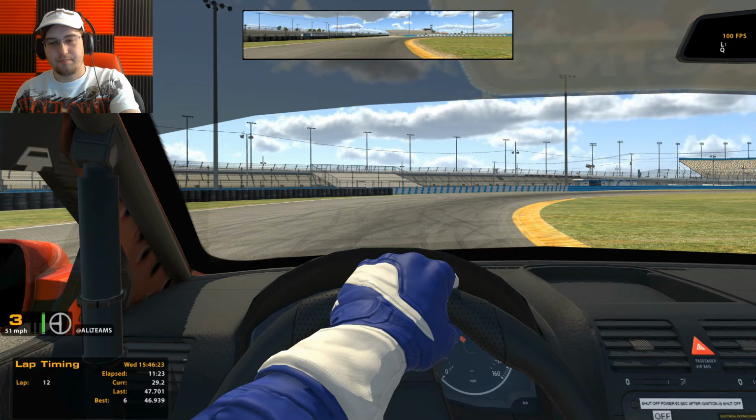Boom! Another one completed. 87 laps on the short Daytona road course in just under an hour and 15 minutes total time, as you can see on the screen below.